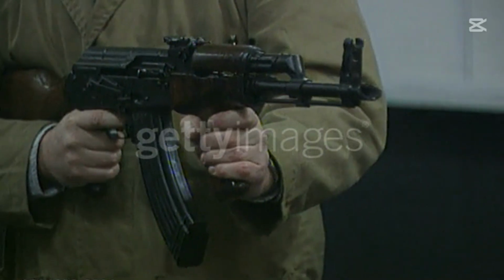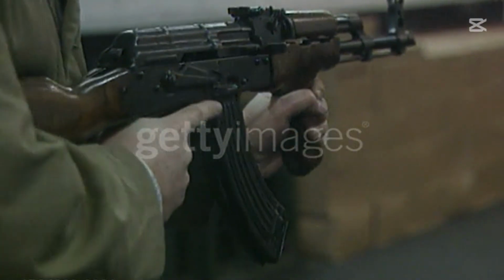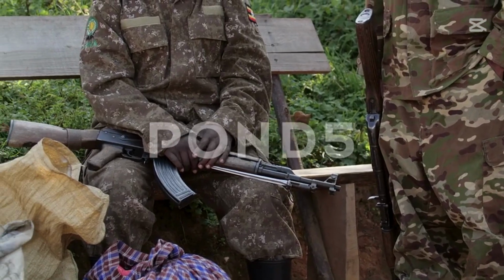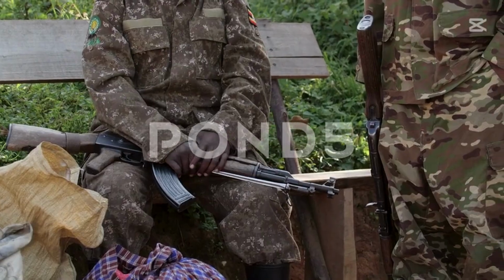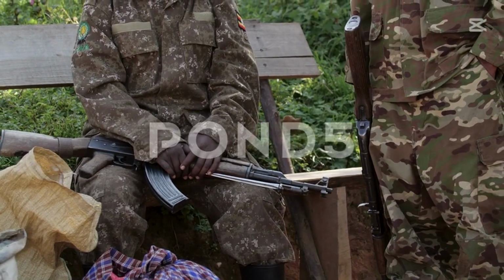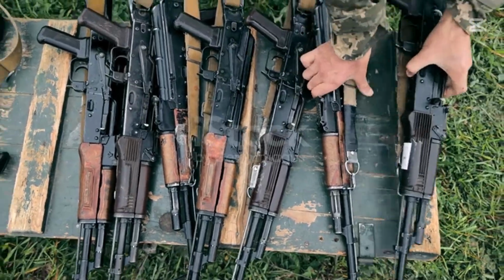And with every decade, new variants emerge, modernized, modular, but still built on the same foundation laid down by Kalashnikov in 1947. The AK-47 is not just a rifle, it's a global legacy. With over 100 million produced, it has shaped warfare, politics, and history like no other weapon. From its Soviet birth to its worldwide adoption, the AK remains the most influential firearm of the modern age.